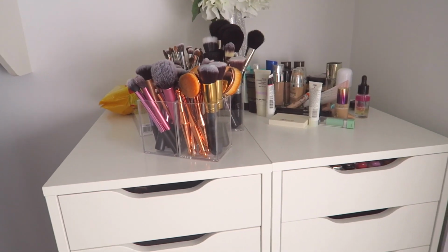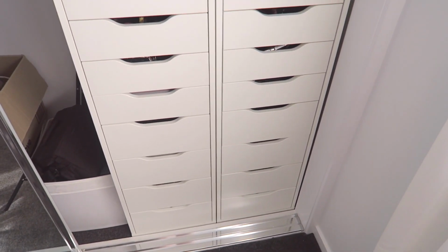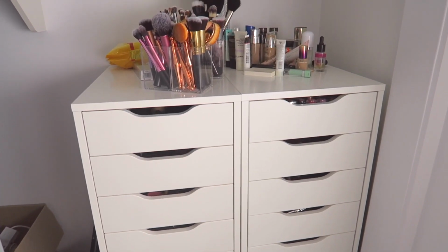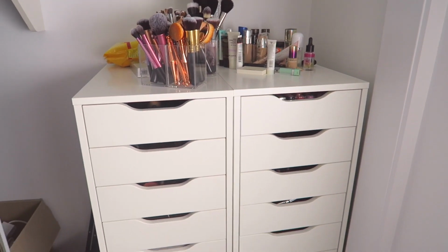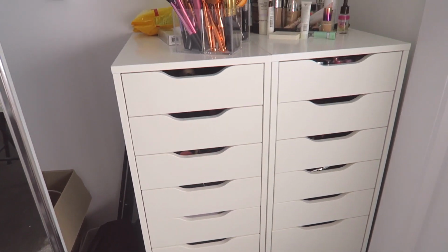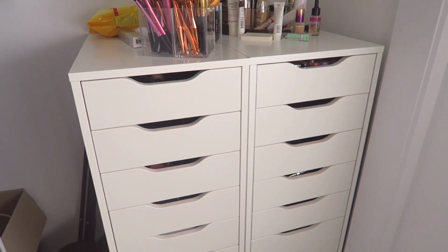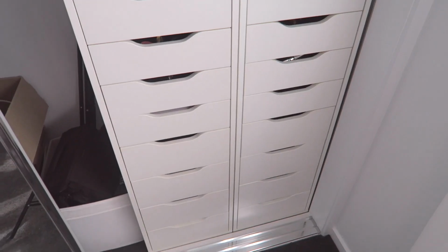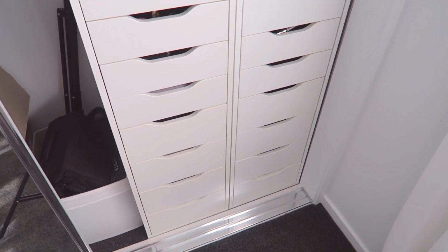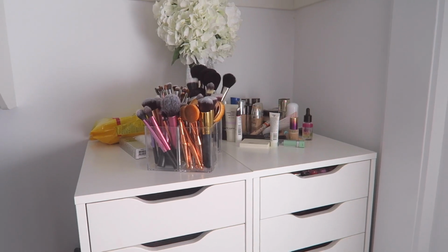Alright, you guys, so this is what we're working with today. This is where I store my makeup. I actually have the two classic Alex 9 drawers. I'm pretty sure that's what they're called. I know back in the day on YouTube, in the makeup community, everyone and their mum was crazy about these, and yes, I do still have them because in terms of organizing my makeup, it's just really simple and easy, and it is compact as well. It doesn't take up too much room, and they just so happen to fit perfectly in my closet, which is awesome because they're not taking up actual space in the room. So I just close the closet doors and everything is nicely tucked away.